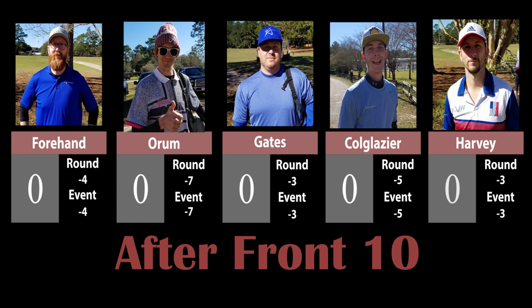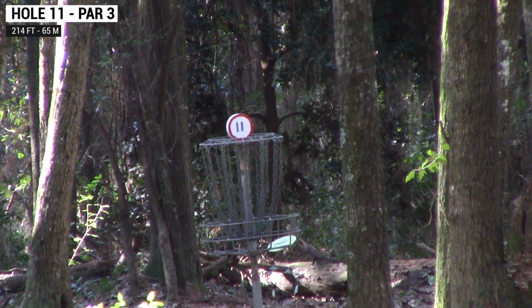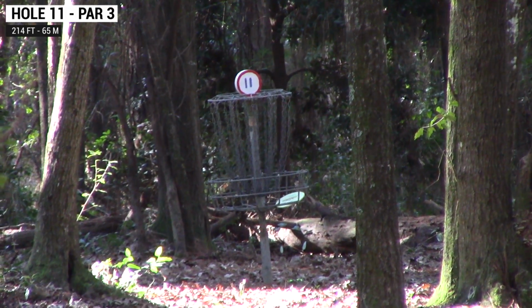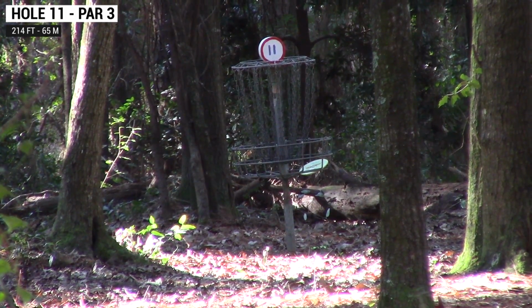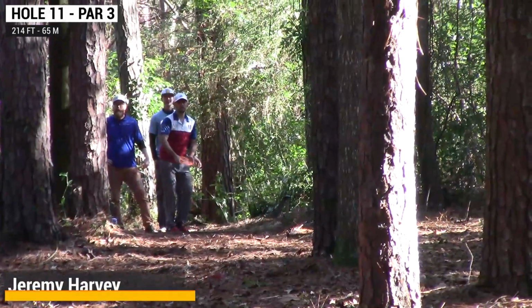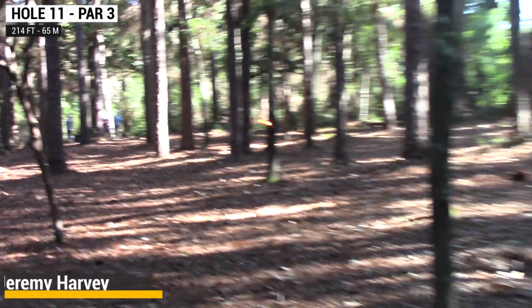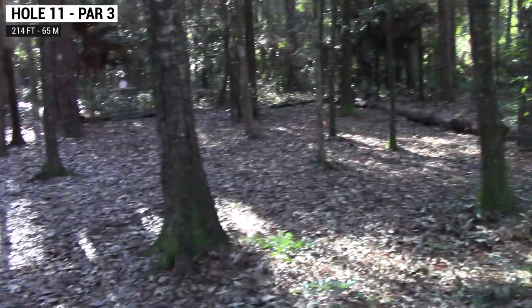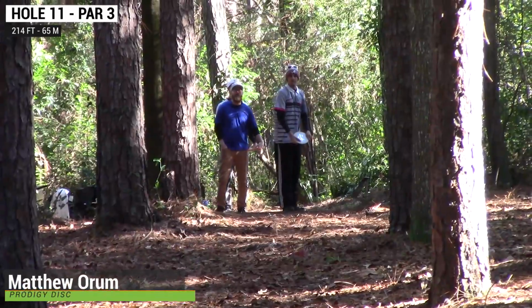Going into hole 11, Orum's in the lead with 7 down. Colglazier not far behind. And this shot right here, as we were walking up to hole 11, another player aced the hole, so I figured I'd just get a good shot at the basket with his disc in it. And here's Harvey with his bid, going long into the back side of the basket there.